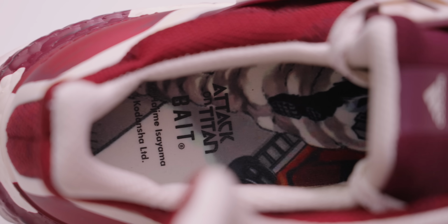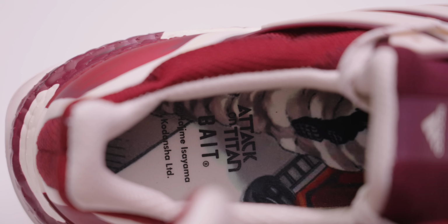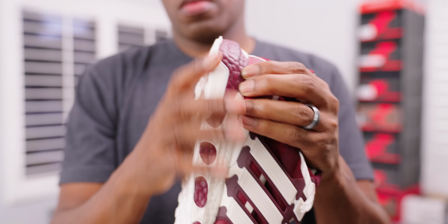I don't know how I would feel if this was a Speed Factory AM4 sneaker and the artwork that was used on the insole was printed all over the upper. I would prefer to see a different Ultra Boost or another consortium, there's that word again, release that subtly references Levi and Hanji's squad.